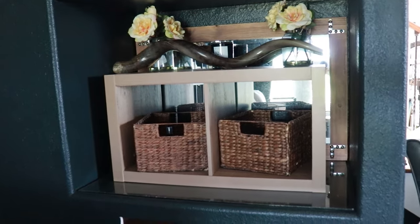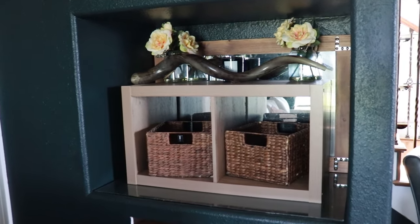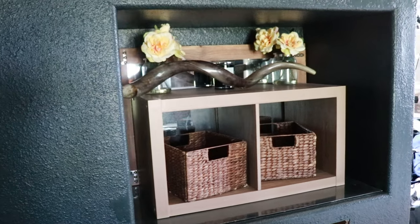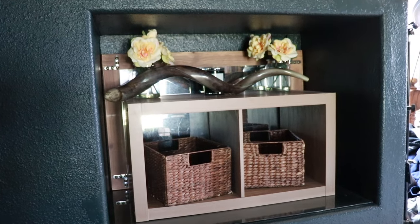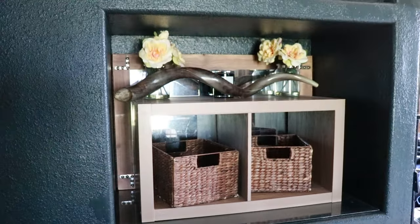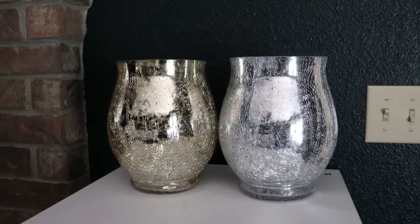So this is what I did with the cubby right now. I'm trying to figure out what to do. This little shelf was in there before when it was like the tan color, but the mirror I put behind to reflect light, I'm not liking the way that this looks. So I know I wanna do something else with this little cubby here. I'm gonna have to figure it out and work out some things. And it actually takes me quite a while to figure out what to do.